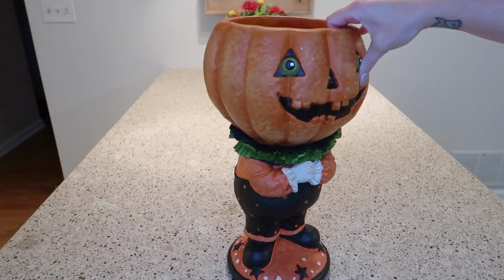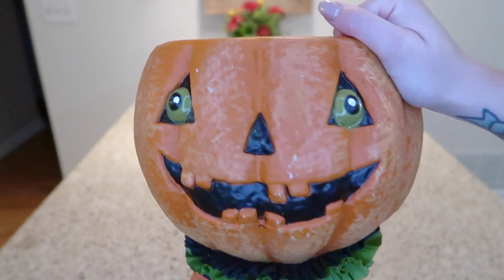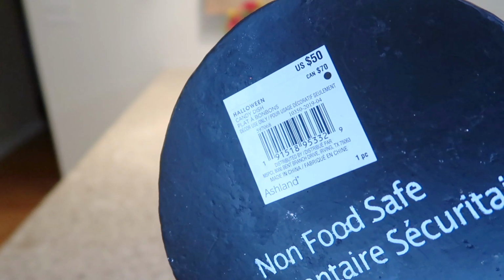And the next thing, this is actually my boyfriend's purchase, but I figured I would share it anyway. This little candy dish guy, super vintage throwback, kind of paper mache style, creepy cute, but still pretty fun.